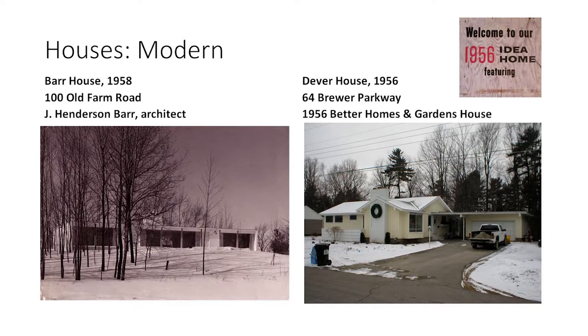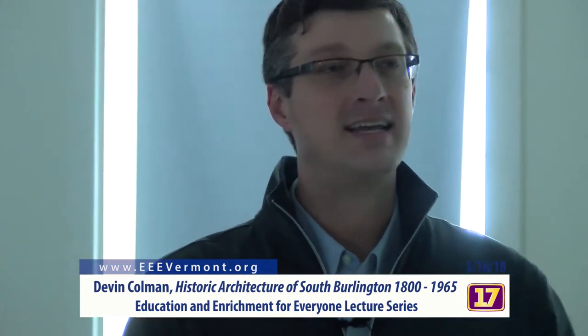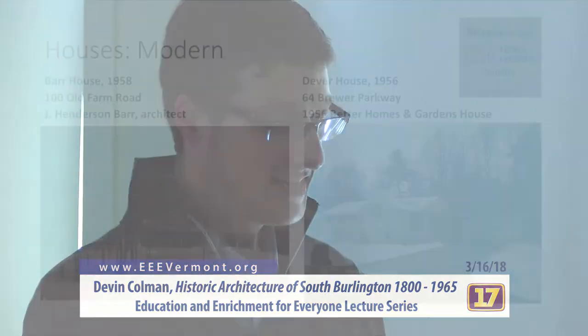Another one of my favorites, the Barr House, J. Henderson Barr was another architect. A lot of architects lived in South Burlington in the '50s. That was where they could afford to buy property, and close enough to the city where their clients were. So really, a really strong concentration of architects.